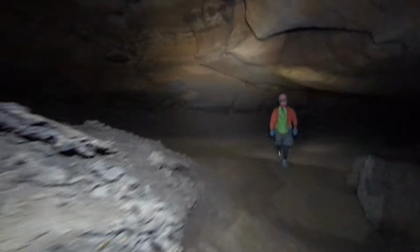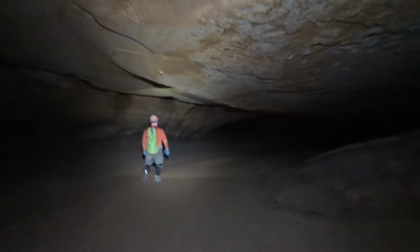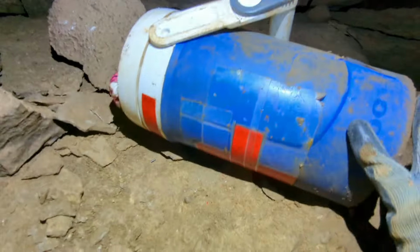So this is even bigger borehole passage. This is really, really huge. Let's see if we can turn some lights on. So this is what's called Mega Junction. It's a huge, huge passage. Massive passage. It's probably over 100 feet tall. So here's a first aid kit right here. They do stash these throughout the cave in case there was an emergency.